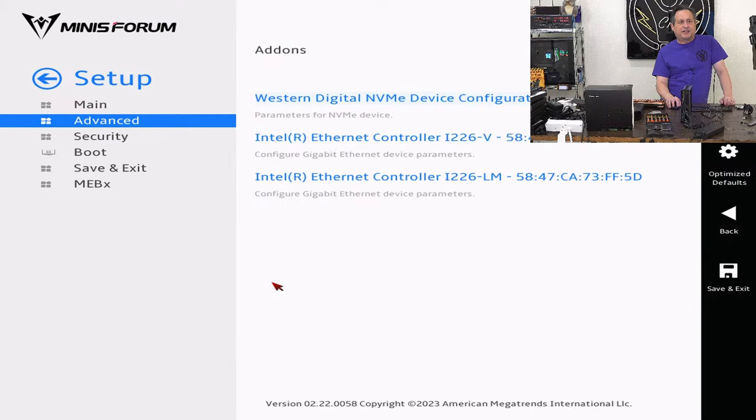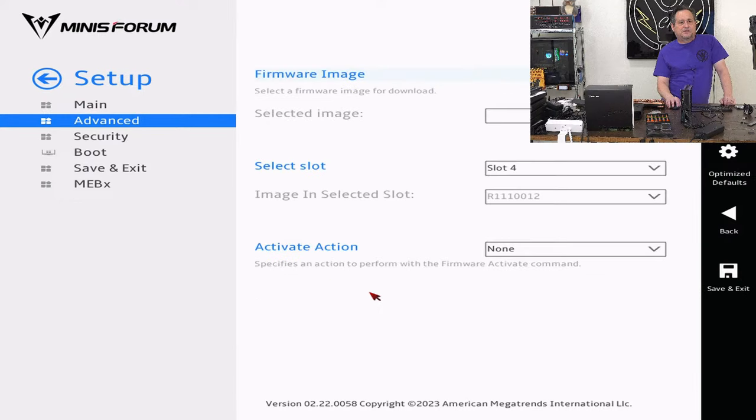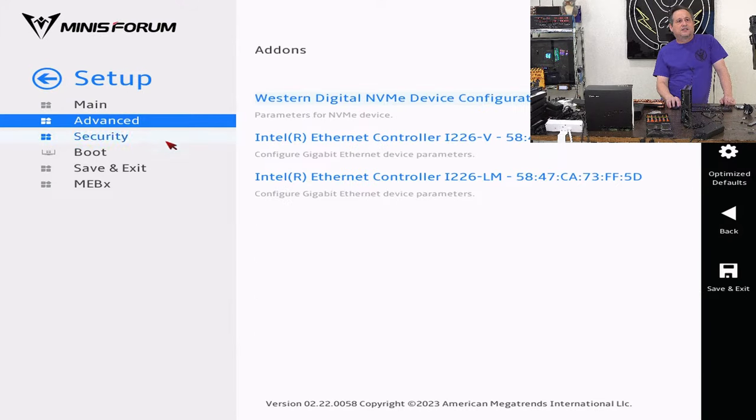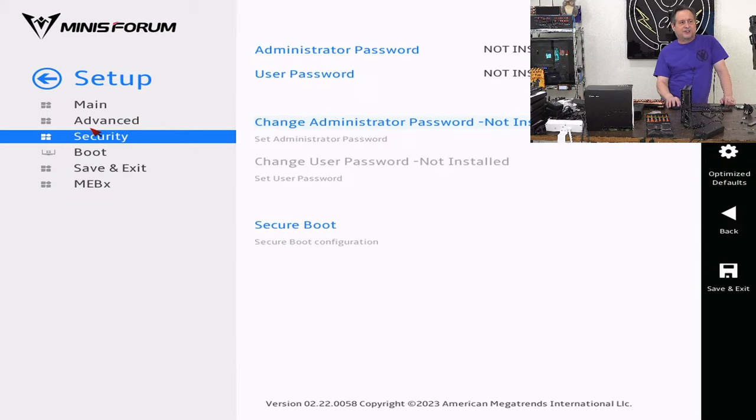there, and then it's an S. Western Digital NVMe is configured. It's our 2 drive. Firmware. Oh, that's interesting. So that's for the 2 drive, I'm guessing. Ethernet. Are considered the add-ons here. And under security, you've got your standard security stuff there.